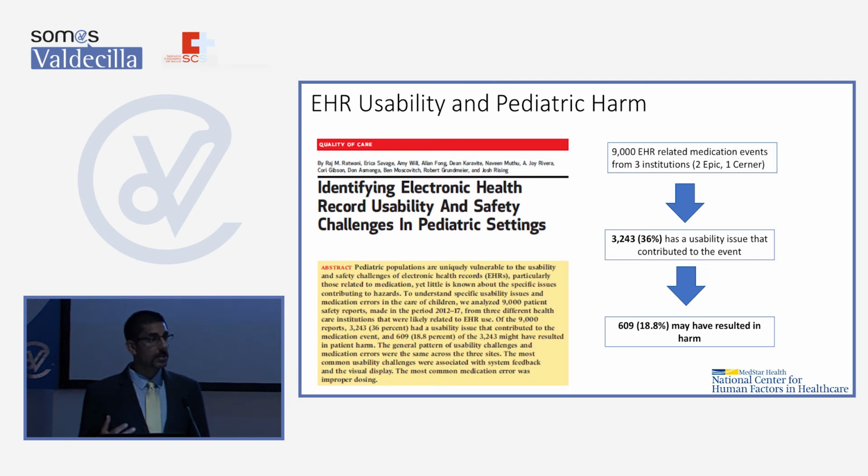So we did another study where we looked specifically at pediatrics. And we looked at electronic health record medication problems with children. And we found the exact same issues, the exact same problems. That children are being harmed and sometimes dying because of direct errors and mistakes from poor usability of the electronic health record. And the electronic health record for pediatrics needs to be designed differently than for adults.